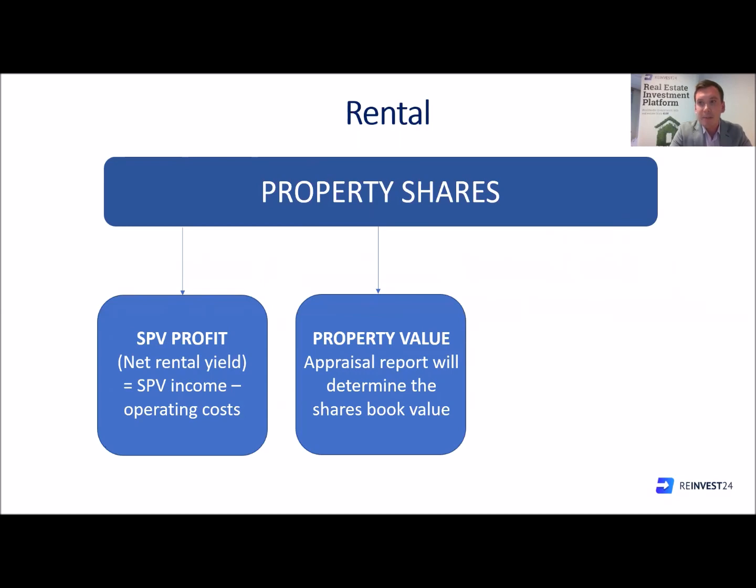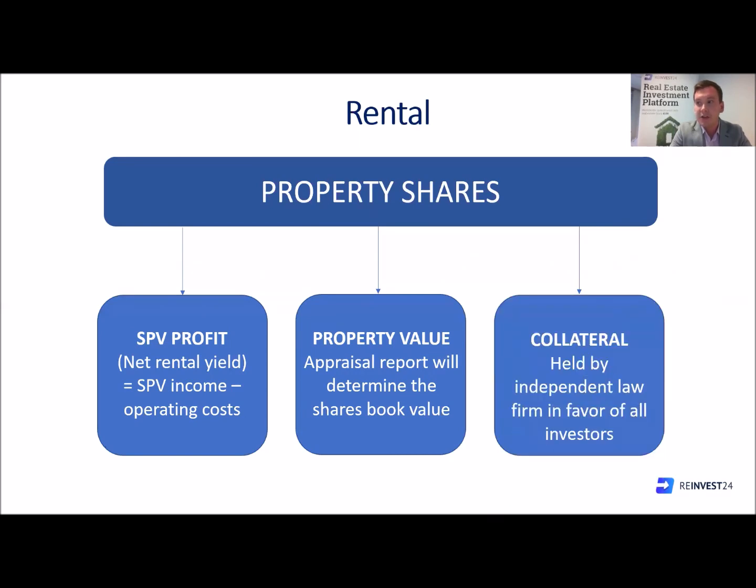Now, what will back up that value? The collateral, right? Held by the independent law firm in favor of all investors. So let's say if you own 1% of total property shares, then you're entitled to 1% of the first rank mortgage that the collateral agent holds.